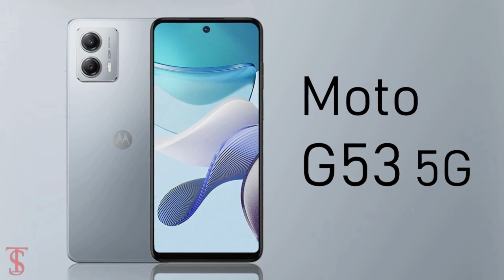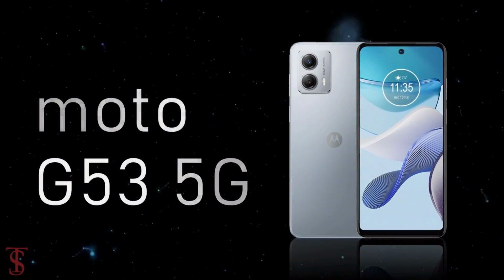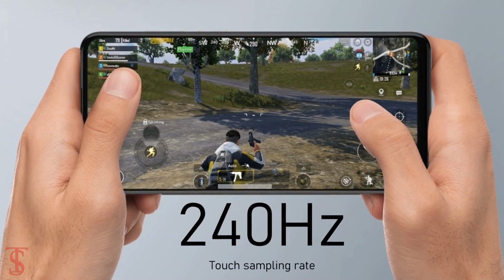The Lenovo-owned Motorola has launched its new affordable 5G phone under G series in China called Moto G53. Now let's talk about the specifications of the smartphone. The Moto G53 5G features a 6.5-inch HD Plus display with 120Hz refresh rate and 240Hz touch sampling rate support.